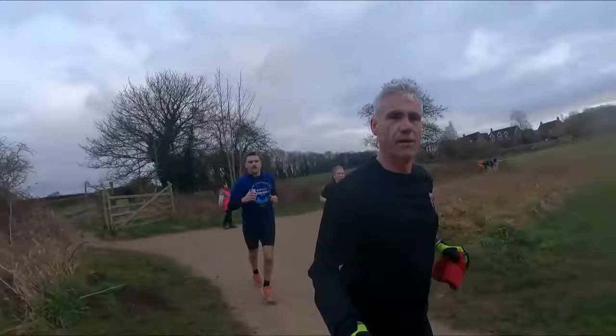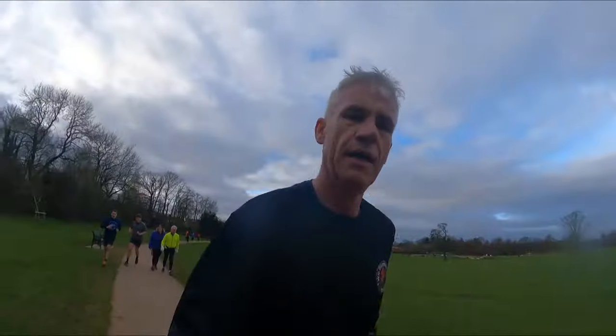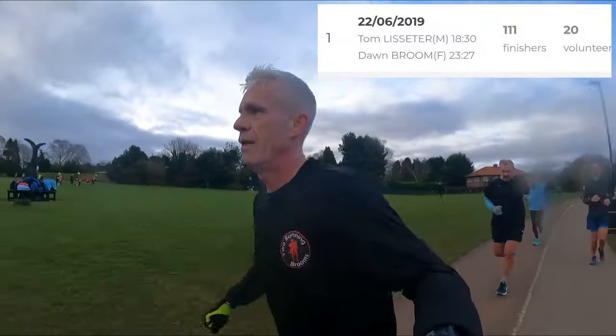So since its inception in 2019, Millfield Parkrun has grown to have an average number of finishes per week of 147, an average finish time of 30:34, and if we check out the first ever event, we'll see a familiar name as the first ever female finisher.